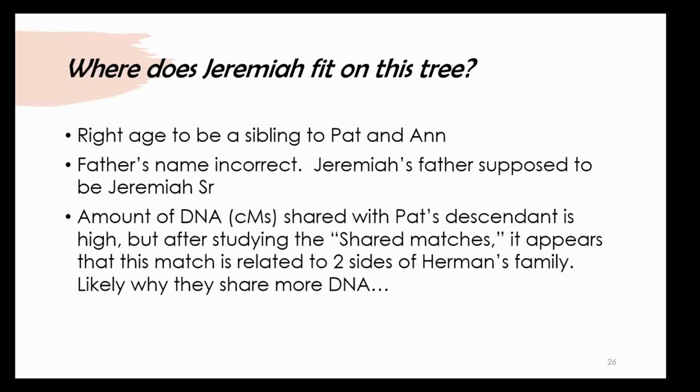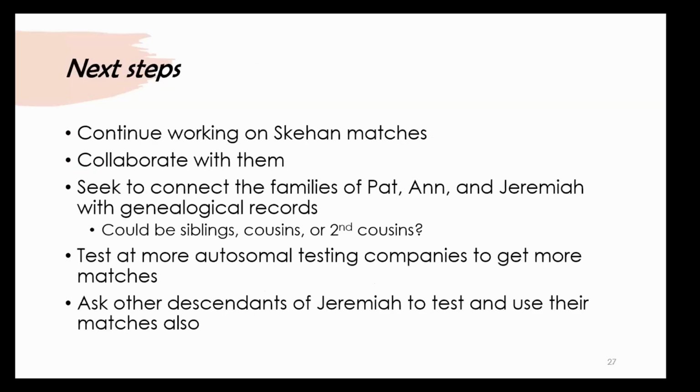Certainly Jeremiah is the right age to be a sibling to Pat and Anne. Jeremiah's father is supposed to be Jeremiah Sr. That's also another issue. So this is not a slam dunk, but this is, like I said, more information than Herman and the family in the US had before. And it gives them a direction to go in, to work with these Skian matches, to collaborate with them, to seek to connect those families in genealogical records.